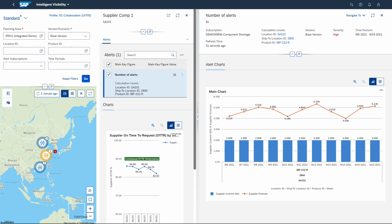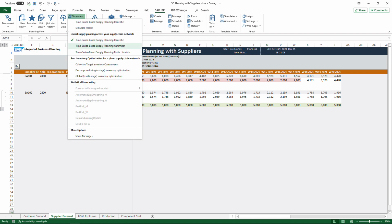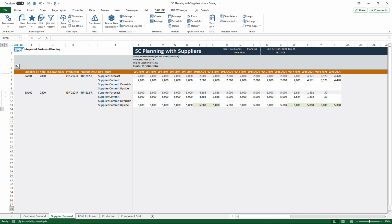She shares the forecast of the components with various suppliers through the SAP Business Network to ensure they'll deliver the expected quantities on the expected dates. When the planner receives an alert about a shortage from a supplier, he adjusts. After analyzing the impact of the shortage across the supply chain, he runs the optimizer to come up with a feasible plan. Seeing that another supplier from the same component undercommitted, he asks them to increase production.